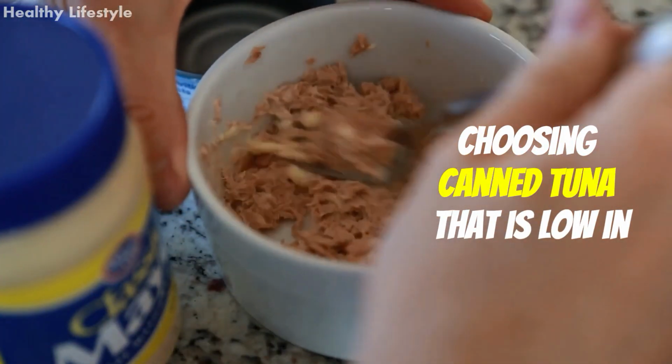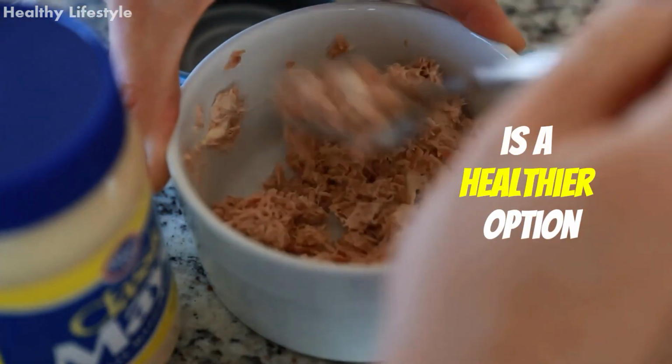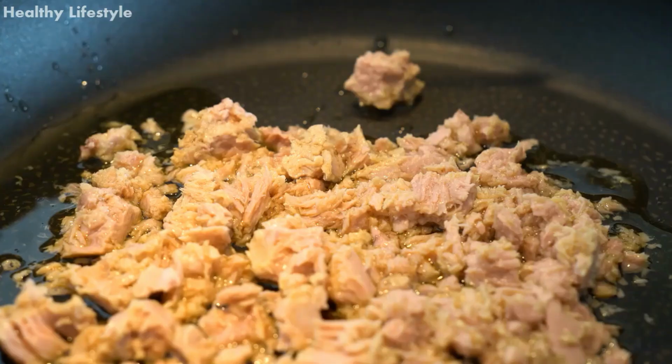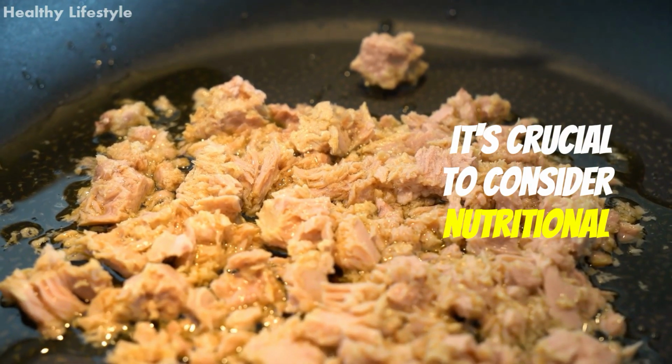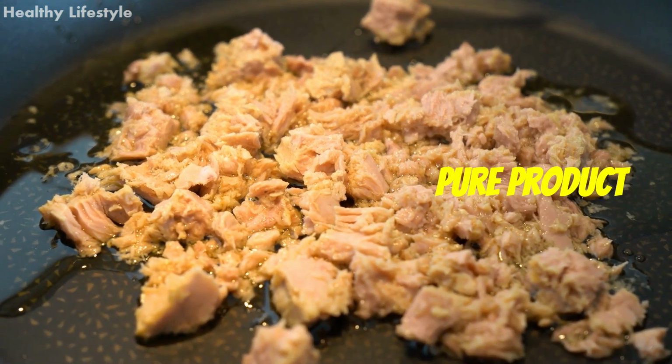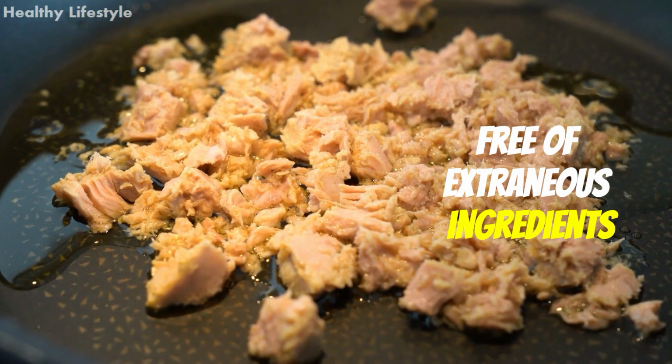Consequently, choosing canned tuna that is low in salt and in water is a healthier option that aids in controlling blood sugar levels and blood pressure. It's crucial to consider nutritional facts when including canned tuna in your diet and to choose brands that provide a pure product free of extraneous ingredients.